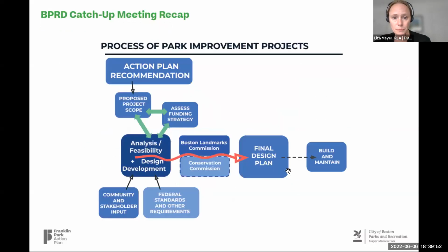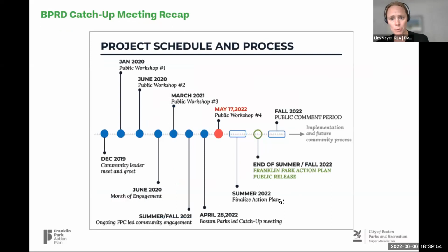opportunity. So back in April, we showed this timeline of the project to date. We started back in December 2019, really got rolling in the new year. We were able to have, I think it was one public workshop before COVID. And then from there, we had to shift to virtual online meetings like this one. So we did that through 2020 and 2021.